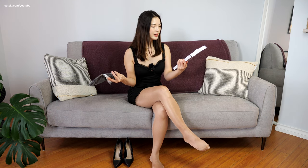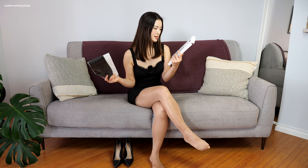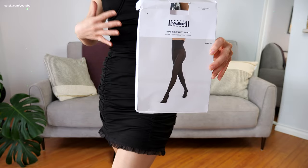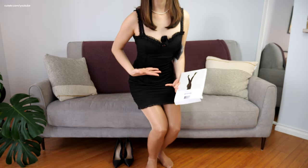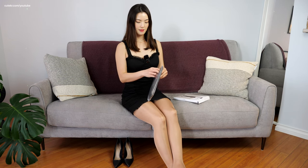Anyways, I think I have done the 50 denier Fatal line as well before, but the different thing is I think they upgraded their design, which is a high waist tight. So it's shaping high waist, a control top area. It's shaping, so maybe it has some compression, and it also covers like a big thick bandage, you know. Let's see, open it up.